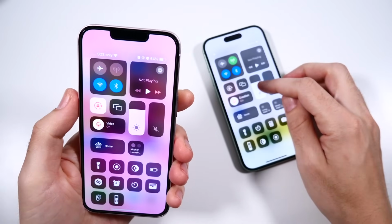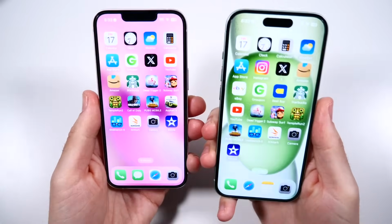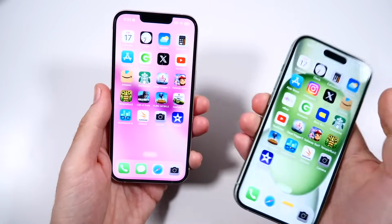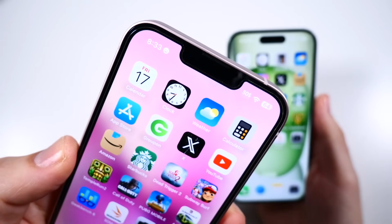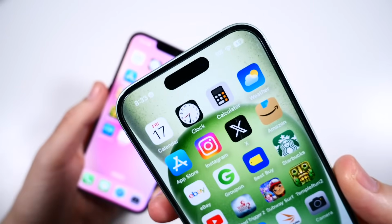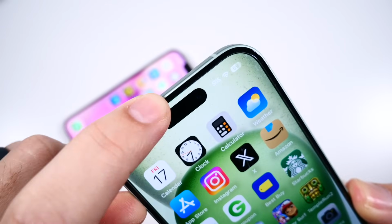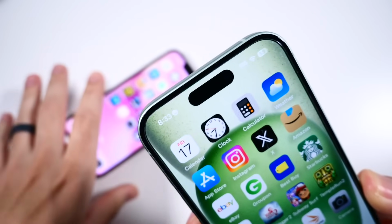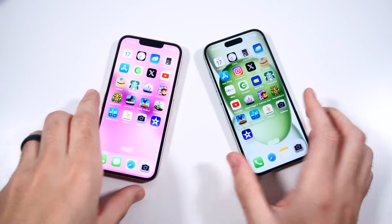You do have True Tone, Night Shift, and Dark Mode on both of them, which you get with all iPhones. Really, an advantage of brightness outdoors is the winner here. I also have to say that the notch definitely doesn't bother me as much in video as the Dynamic Island, because the Dynamic Island has this extra piece of screen right here that tends to get in the way of content a little bit more than the 13. So keep that in mind. It's really up to you if that bothers you or not.